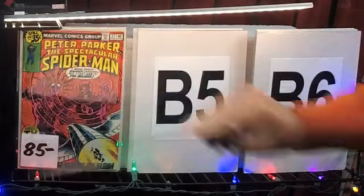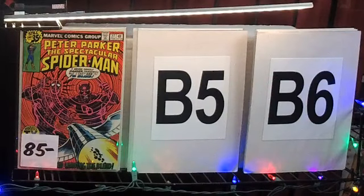B4, please, sir. B4 is an incredible high-grade copy of Peter Parker's Spectacular Spider-Man, issue 27 from 1979. Near Mint Plus is the estimated grade of this book, which is the first Frank Miller work on Daredevil. Guide on this book is $100 plus. And that was at Near Mint Minus. This is Near Mint Plus. This is a really sharp copy of this book. First Frank Miller work on Daredevil appears in this book.